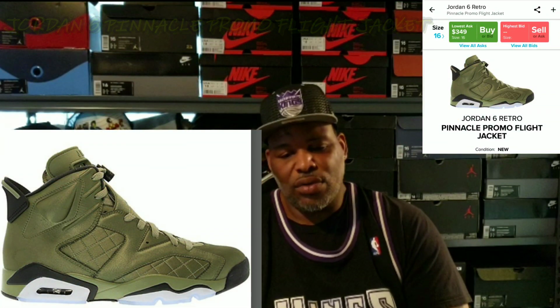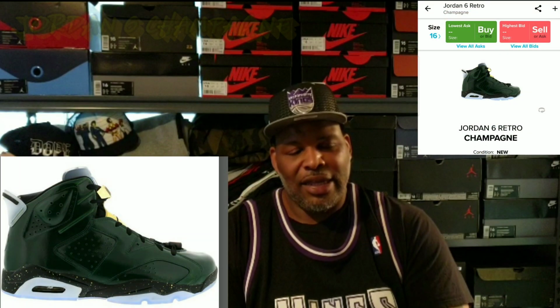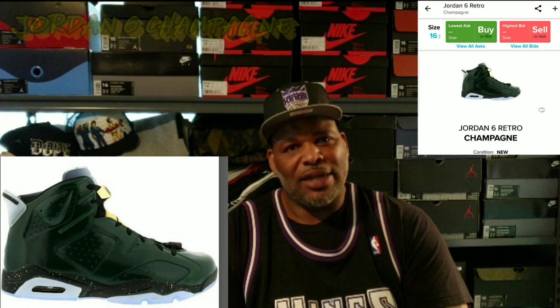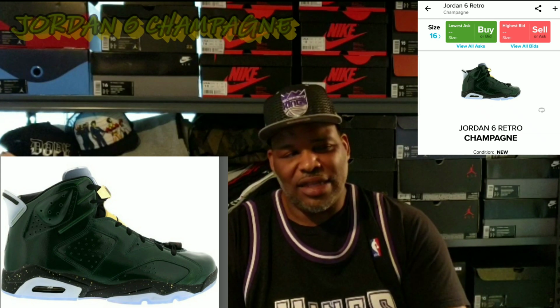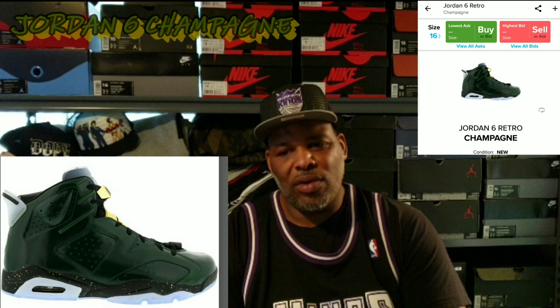But okay, shoot. On to the next, Jordan 6 Champagne. This is the shoe I thought was a part of the cigar pack. But no, I think this came out. Champagnes came out in their own little pack.